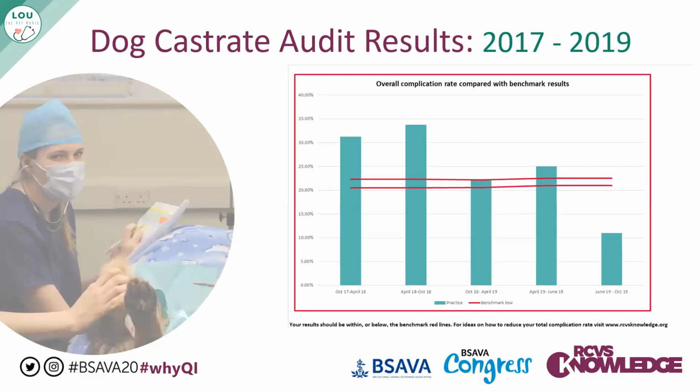Looking at our dog castrates, this was sort of the eye-opener for us when we started doing audits. We found that our dog castrates were having a higher incidence of complications compared to the national average. So why was this? As the years and the months have gone by, again, we have made improvements, but there are things out of your control which you simply will not be able to change. But from a clinical perspective in practice, and even from a communication perspective, we can make a big difference.